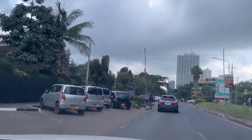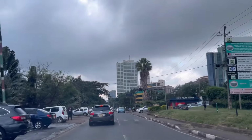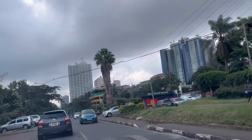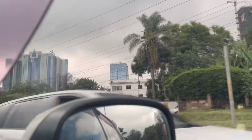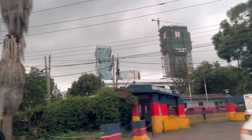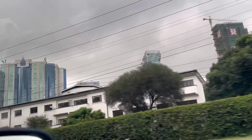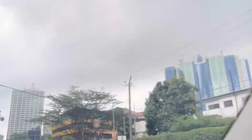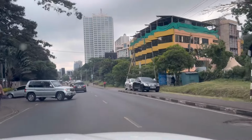Wow, guys, this place looks beautiful. Look at that. Yeah, people are living big. People are living large. There's a Kenya police post right there. All right, let's head to our village. Our journey just kicked off.